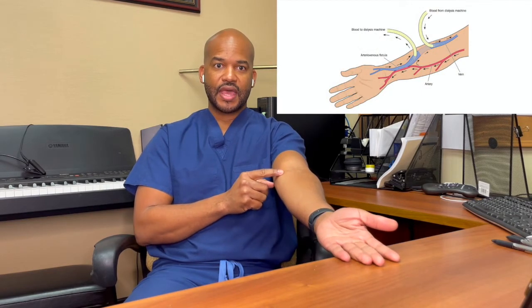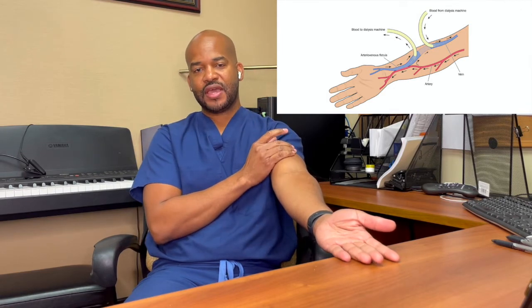So let's talk about a dialysis access and an AV fistula. What exactly is an AV fistula? Well, an AV fistula is the way that you receive dialysis. It's usually a vein that is in your arm and very near the skin in your arm. We connect your vein to your artery. And when your artery pumps blood flow in your vein, it causes your vein to get large and thick and carry a lot of blood.